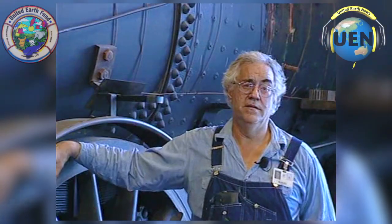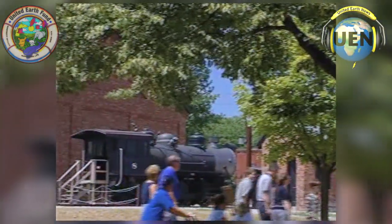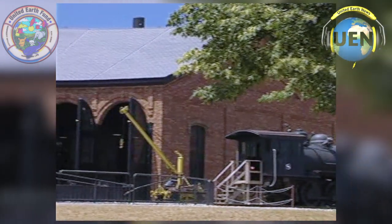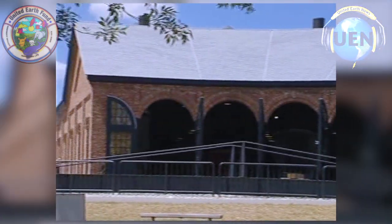There are probably about 10,000 roundhouses throughout the United States in the heyday of railroading, about 1920. Of course, with the diesel locomotive, the roundhouse work was no longer necessary. So in the 50s, roundhouses became obsolete and many of them were demolished as time went on.